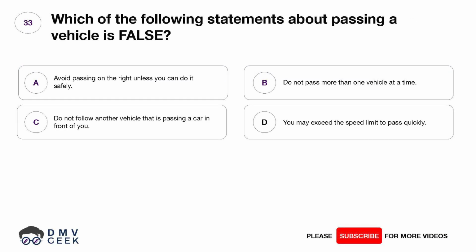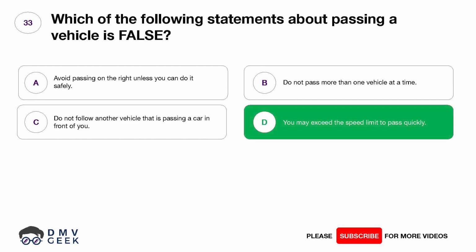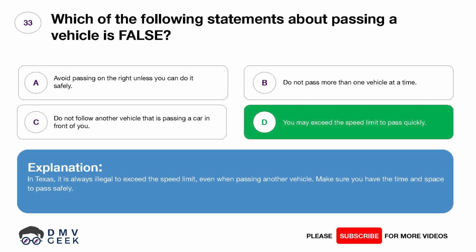Question 33. Which of the following statements about passing a vehicle is false? A. Avoid passing on the right unless you can do it safely. B. Do not pass more than one vehicle at a time. C. Do not follow another vehicle that is passing a car in front of you. D. You may exceed the speed limit to pass quickly. The answer is D. In Texas, it is always illegal to exceed the speed limit, even when passing another vehicle. Make sure you have the time and space to pass safely.